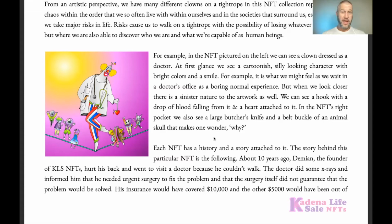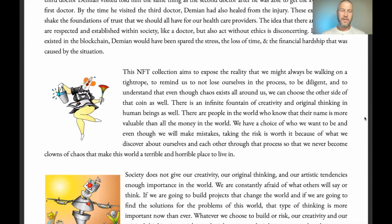I personally work in the healthcare industry, so I hear his story, and I promise you I've heard too many more just like it. This NFT collection aims to expose the reality that we might always be walking on a tightrope, to remind us to not lose ourselves in the process, to be diligent, and to understand that even though chaos exists all around us, we can choose the other side of the coin as well. There is an infinite fountain of creativity and original thinking in human beings as well.